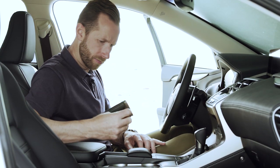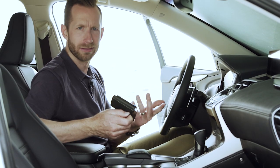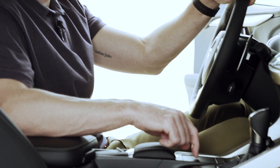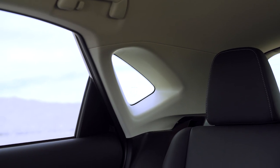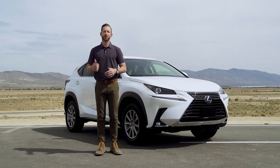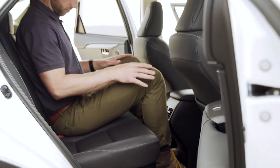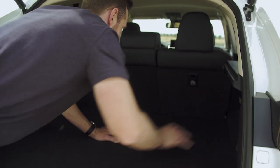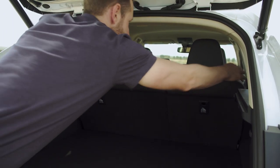When you get inside, you realize it's a bit of a busy cockpit. Now, there's a standard 8-inch screen, which is okay, but the touchpad that coordinates with it is a little bit complicated and it's really hard to use when you're driving. And thanks to small windows and giant rear roof pillars, the visibility out the back is really poor. And while you're looking back there, you'll also notice how small that rear seat is, especially for the middle passenger. Oh, and if you want to flip down those seats, can't do it from the trunk.